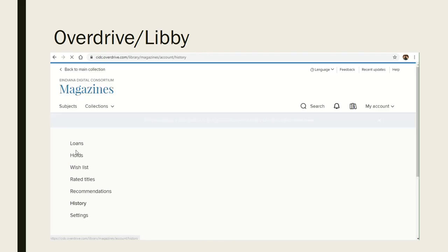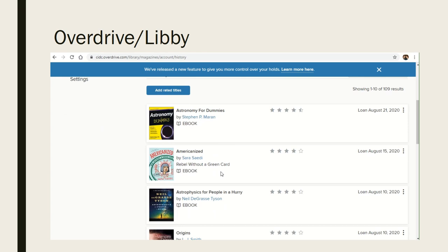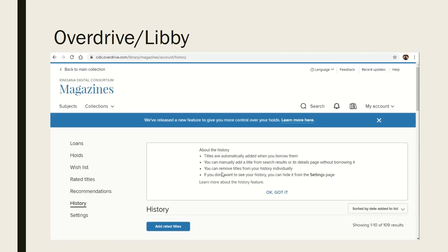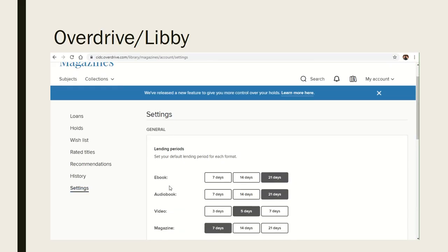And the next is my history. It'll show you all the books that you have borrowed, so that way you can keep track of the items that you read and borrowed, because nobody wants to repeat what they're reading unless you want to read it again. And then we have settings, which is definitely something for younger students to pay attention to. Teachers, you might want to help them out in this because it can be kind of headache inducing.